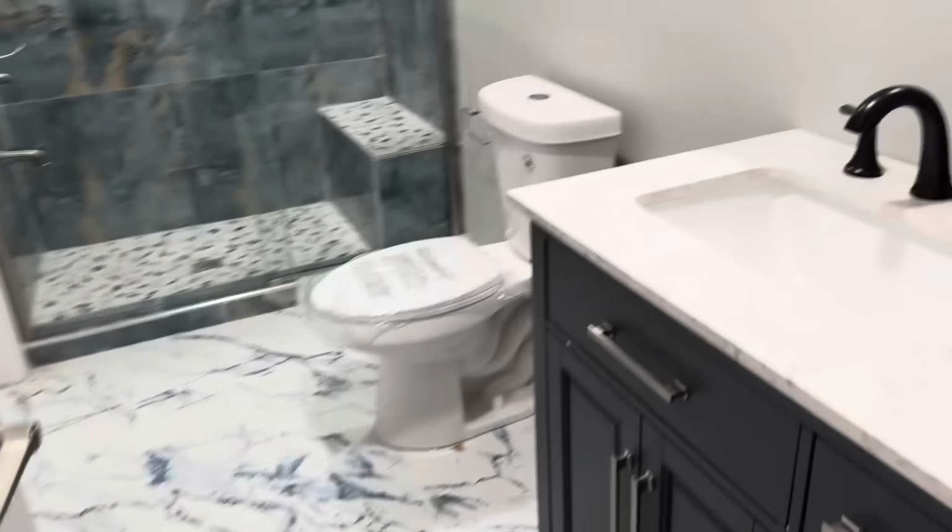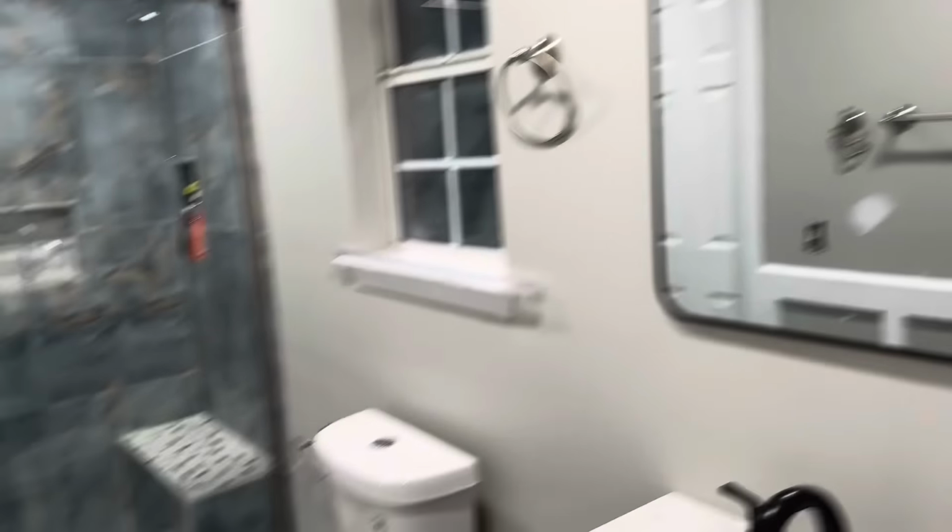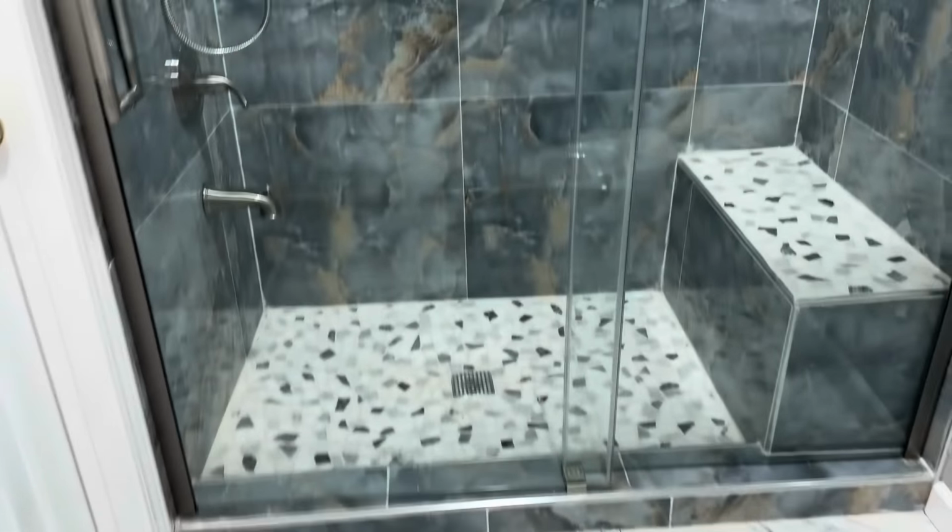But yeah, what y'all think so far? Bathroom tour coming soon. Let's go. All right, so what y'all think? Okay, I'm about to add a little decor in here. It's still a little bit done, like they gotta be painted and stuff, but y'all give it some time. And look, it's nice, period. Let's go.